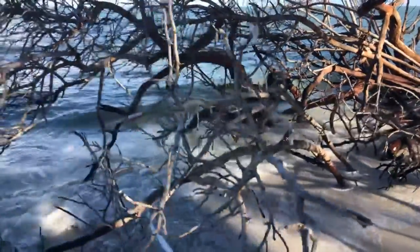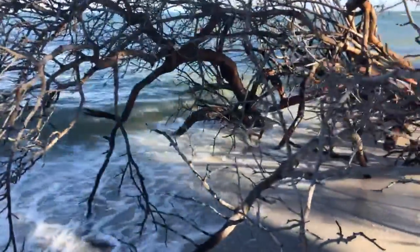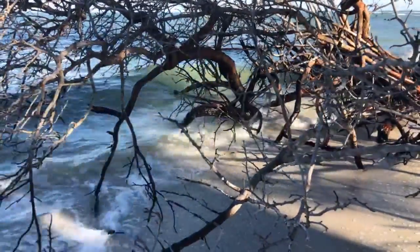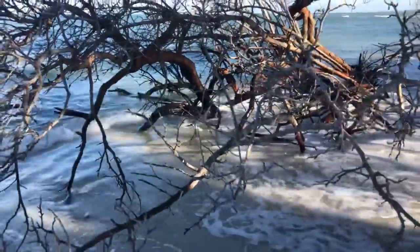Another one of my favorite spots to watch the waves, watching them break in along the bottom of these old dead trees. Just beautiful.